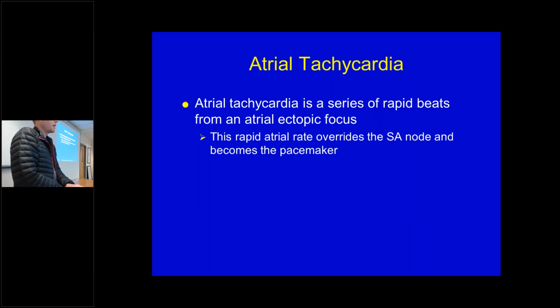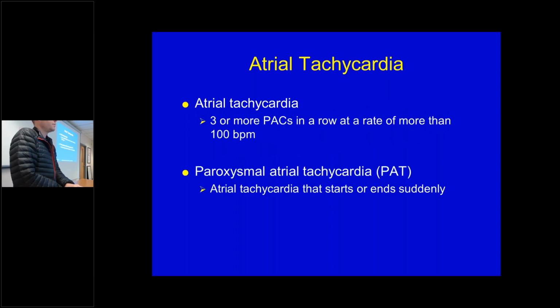All right, so atrial tachycardia, that's that first one that we were talking about. A series of rapid beats from an ectopic focus, from pacemaker cells other than the SA node. It overrides the SA node, and you're only getting firing from this other tissue. So yeah, atrial tachycardia is basically a run of PACs, right? If you get 3 or more PACs in a row, that can be considered atrial tachycardia. Does that make sense? It's a PAC that just keeps going, taking over the SA node.